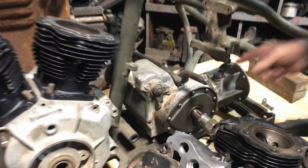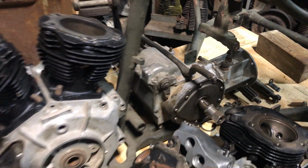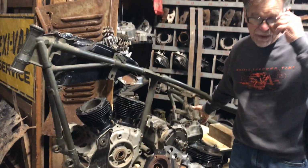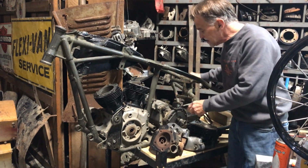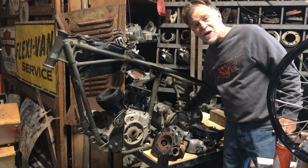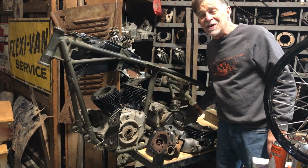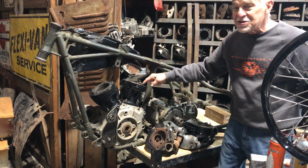This is a shaft drive Knucklehead transmission, but it's different than the one in the other bike. It's going to take a different rear end setup. It'll be something that whoever builds this bike will have to figure out. In addition to that, the transmission has a bolt down problem. The center adjusting screw is the same, but the four mounting lugs need a minor amount of transition to make the transmission fit the frame. Moving on to the engine.